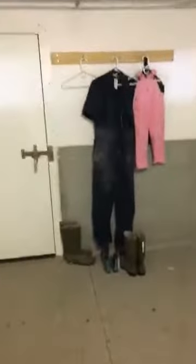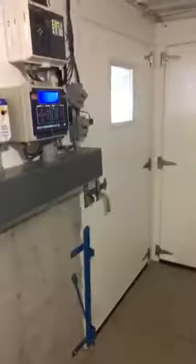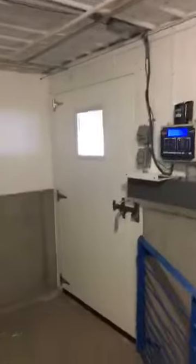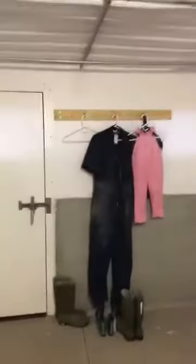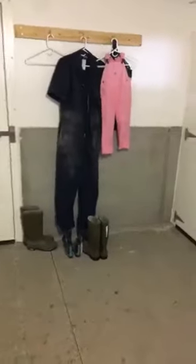So, taking a step back, we're in the hallway now. Through that door is one room with pigs. Through that door is the other room. This is where I keep my coveralls and my boots. This ensures that anything that I am exposed to with these pigs stays here.